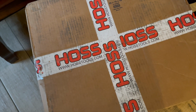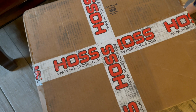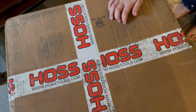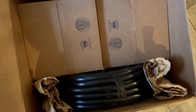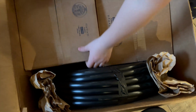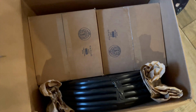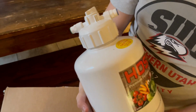This is our last box. It is really big. Let's see what it is. It's our drip system. And there's more boxes of drip. It's just the tape in the drip system. This is going to make our life so much easier. And it's going to hook up to that. Yep, it's going to hook up to that and it's going to be awesome.